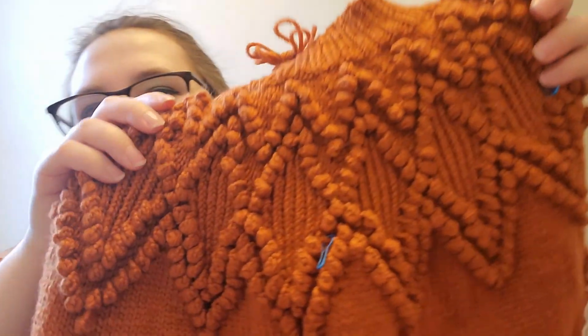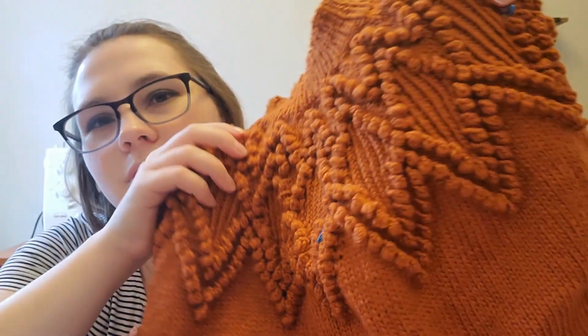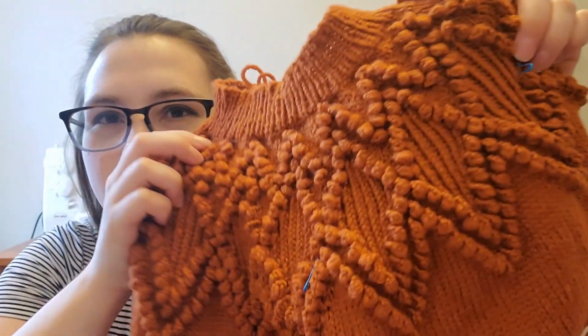And then I just want to show, I love the ribbing that's in these bobbles. That's where I missed one of my bobbles, these blue markers. But yeah, I'm also really loving just the mindless stockinette for now. And then I think we'll get onto the decreases. But yeah, that's pretty much all I have to say about that.